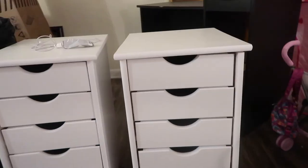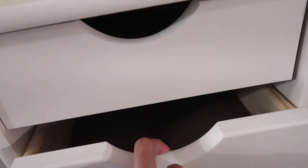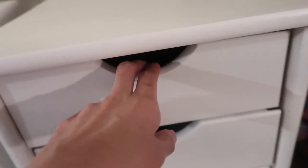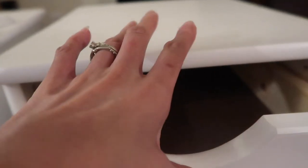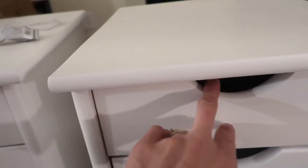Overall, the quality of these doors is not that bad. It's not super crazy, but it's sturdy. This one I have to work at to get it to open, but it's fine. I think I'm going to make the first drawer my everyday makeup and everyday skincare drawer, and then the rest would be storage.